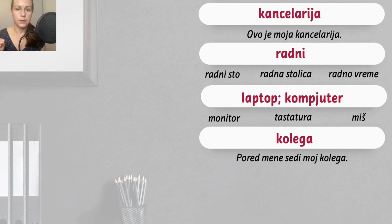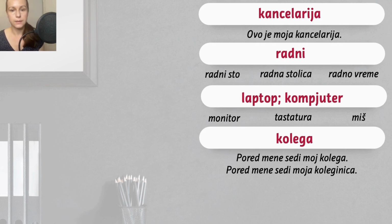So if you use the word kolega, you can say pored mene sedi moj kolega. You see how the possessive pronoun moj here is in masculine form. But if you use the feminine noun, then you say pored mene sedi moja koleginica. So now we use both the feminine possessive pronoun and the feminine noun. Moja is in feminine gender, koleginica also feminine gender.